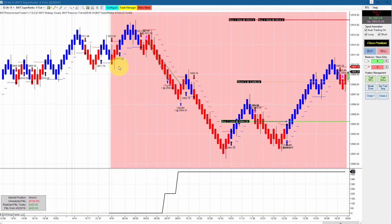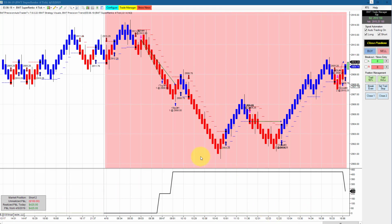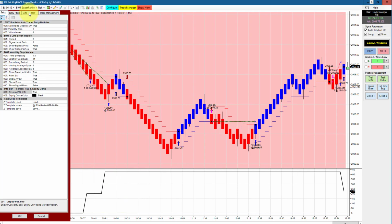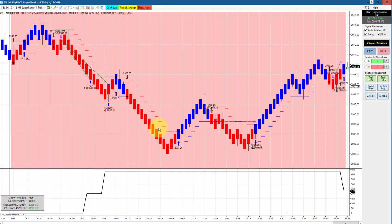Okay, another Super Renko 4 tick, also short, and that short just got closed as I was speaking. You can see it here. It'll reflect in the P&L here with the next bar close, as it just did. So this had a P&L of 425, and it lost 200 right here at the end, which is a shame. It happens. But anyway, this is the higher time frame filter of 60 minutes. And so the equity high here was 450.